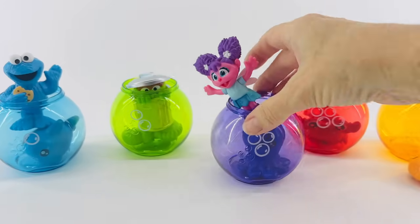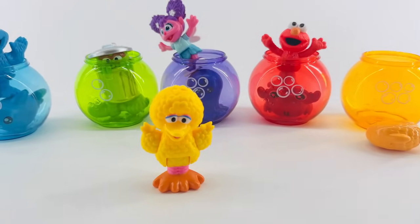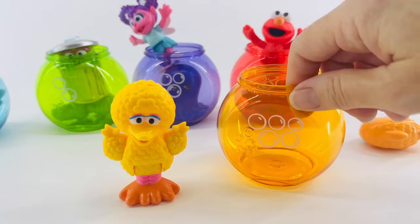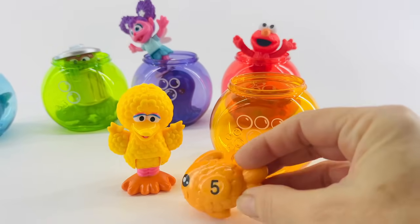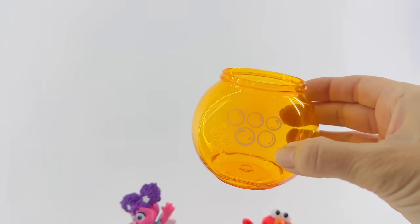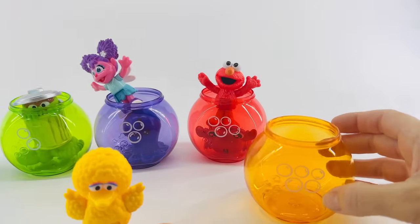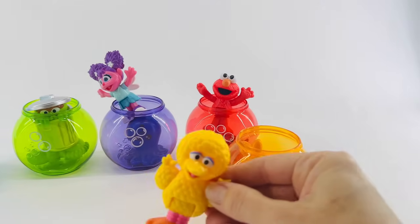Good job, Abby. And our last one, of course, is Big Bird. Which one of these should Big Bird swim in? Right here. This is our orange fish bowl. And here's our orange fish number 5. To get number 5 fish back into his bowl, we need to count the bubbles. Help me. 1, 2, 3, 4, 5. Good job. And here goes the fish. And here goes Big Bird.